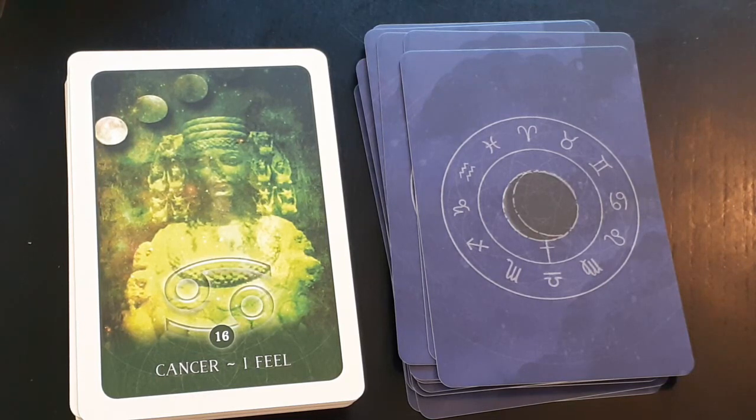Corresponding tarot card, the Moon. Key ideas, inner awareness, memory, the past, hiding, seclusion, mothers, and the womb.